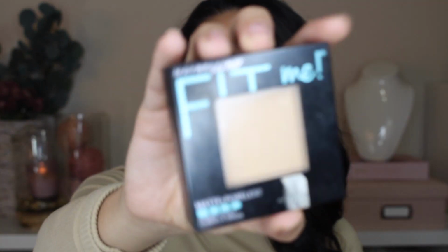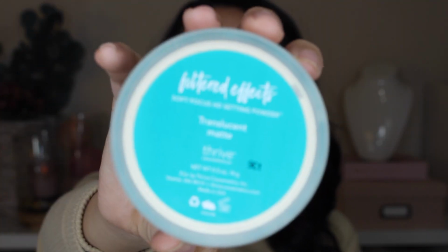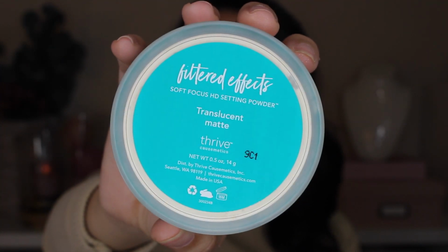So first off, what I used to set my face, I went in with the Fit Me Matte and Poreless Pressed Powder in the shade 220. And then to bake and set the rest of my face, I went in with the Thrive Cosmetics Soft Focus HD Powder in Translucent. I believe this is the only shade that they have. This stuff is awesome. If you haven't tried it out, you definitely should.